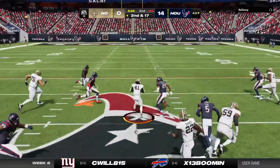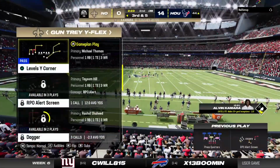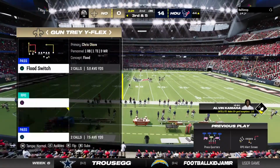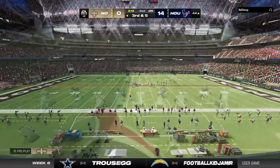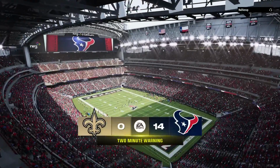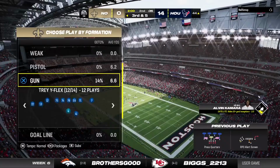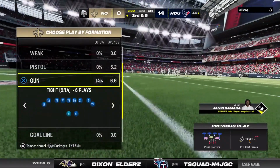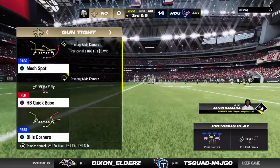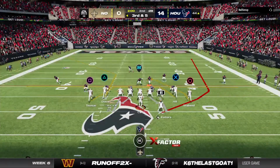Kamara up the middle. And he'll be taken down at the 44-yard line. I was pretty surprised there when they lined up to run it on 2nd and long, but it worked out for them. It certainly did, and that requires some confidence, some fortitude, and a little bit of hope, doesn't it? You hope you catch the defense just right and break off a big run to help yourself out on the next down. They'll come up facing 3rd and 5.